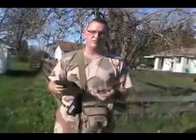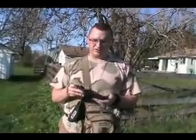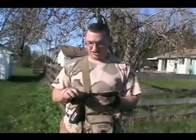Wallet is an essential piece of gear because we are living in a time now where everyone has papers, and if you don't have your papers with you, you're subject to immediate imprisonment and eventually death. So it's very, very important that you keep your papers. I went with a company called Spec Ops. They make a wallet called the THE wallet.